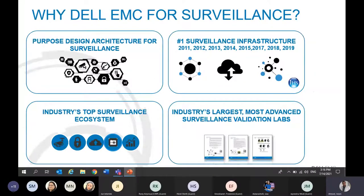Why do we have to go to Dell? We can sell Dell because Dell can meet all the requirements we talked about in the last two slides. Dell introduced into the industry an architecture built for surveillance. It's not a product for IT applications that we grab and put to use for surveillance. No, Dell can provide a product that's built for the surveillance application. It can accommodate and deal with the workload of video and surveillance.